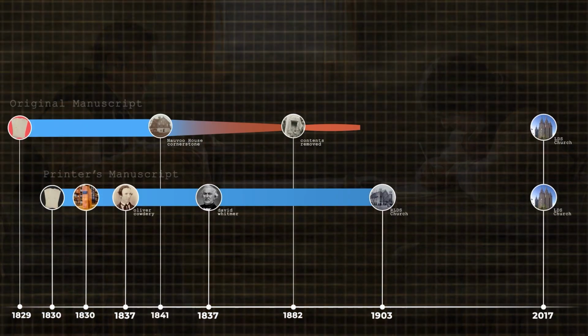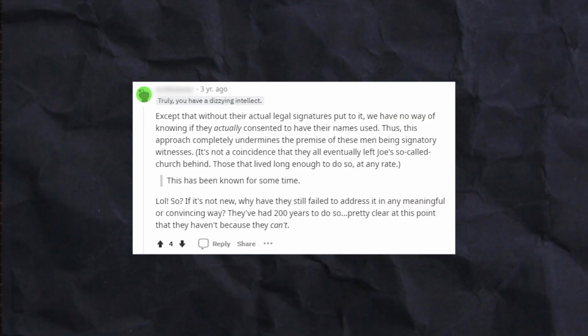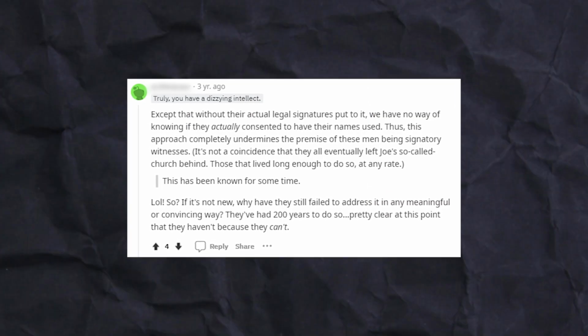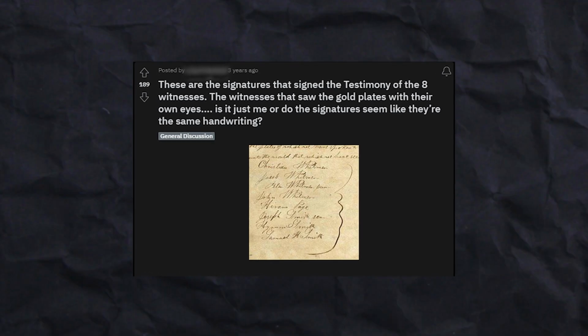Thus, the earliest available record of the testimonies of the 3 and 8 witnesses are from the printer's manuscript in Oliver Cowdery's handwriting. But since we don't have the originals, some critics have suggested that the witnesses never actually consented to having their names put on the documents at all. The idea is that if that's true, then that undermines the validity of their testimony. It's an interesting speculation, but the historic record simply does not support this theory.